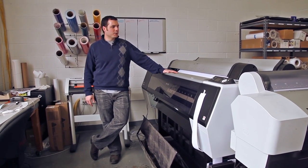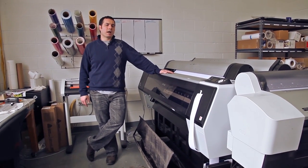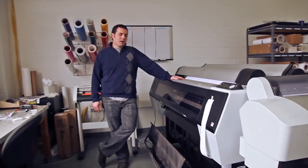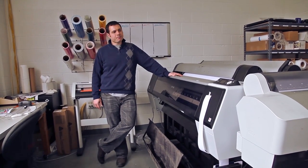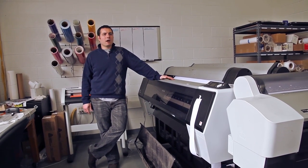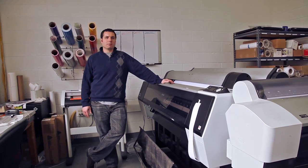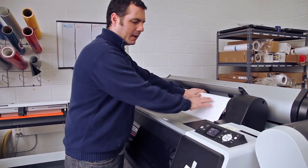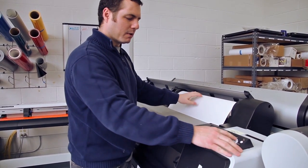We have two of these Epson 9900s. They print up to 44 inches wide. They use 10 color ink sets, including orange and green colors. The inks that are used in here are completely archival. With different kinds of media, they'll last up to 200 years for prints. So now we're going to load up our premium matte paper per Scott's work order.